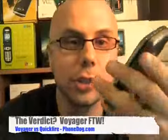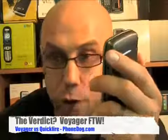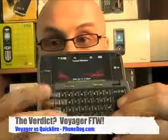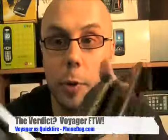The Voyager, just in general, I think provides a more enjoyable user experience. One of the big things is the touchscreen responsiveness, which we touched on a lot in the video, obviously. The other is that the keyboard is just bigger and easier to use, I think. The Quickfire isn't a horrible keyboard, but just not quite as comfortable as the Voyager. And the Voyager's a little bit more refined all the way around in terms of the menus, the way it operates, the responsiveness, all that kind of stuff.